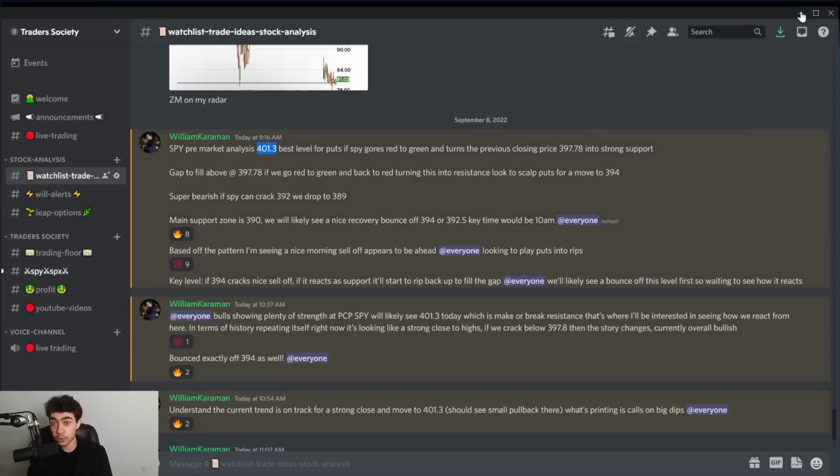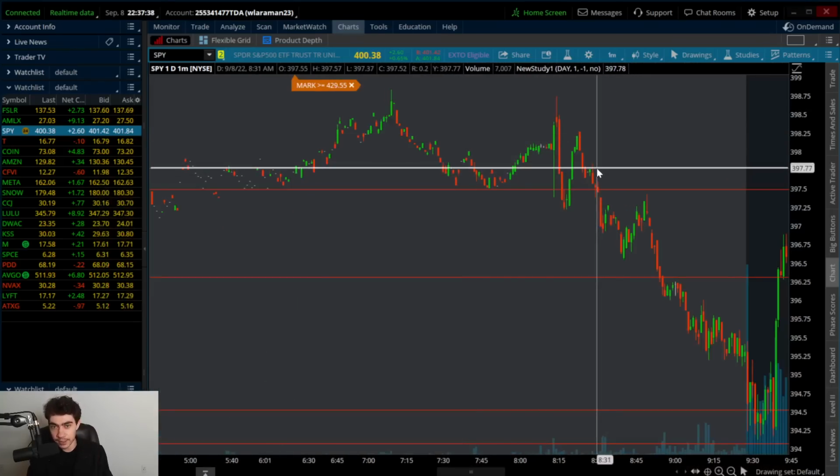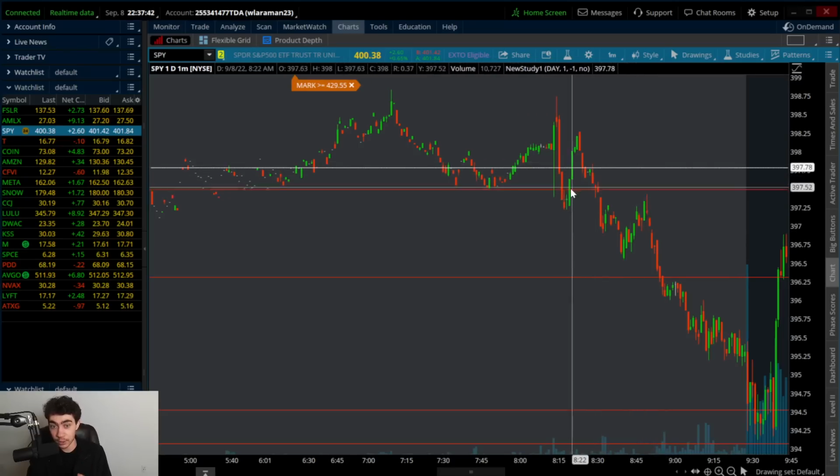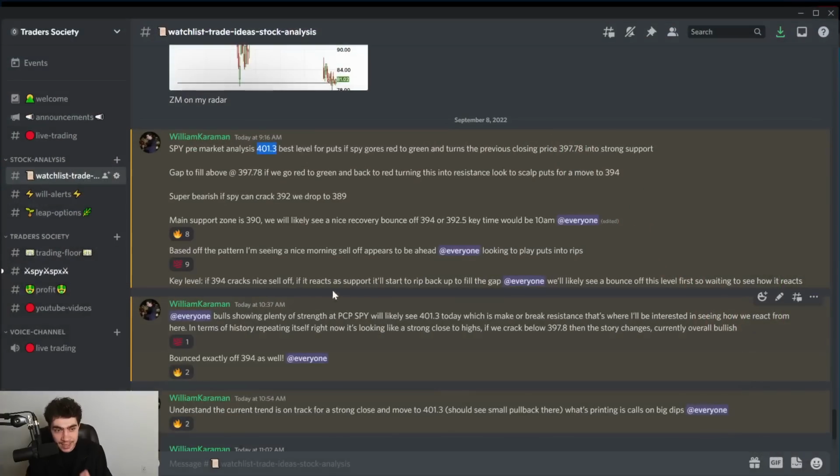We had also stated in last night's video, if you see the SPY go under the previous closing price and react as a resistance level, like it did here, and then it formed a lower high, turning the support into resistance, you're going to want to play puts and ride it back down to that key level. If you listen to yesterday's video, I said we will likely see a bounce, as I had stated in the written watch list as well, at $394. The main support zone is 390. We will likely see a nice recovery bounce off of 394, which is literally what ended up happening.